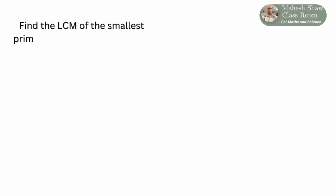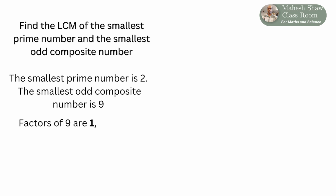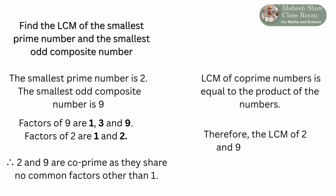Find the LCM of the smallest prime number and the smallest odd composite number. The smallest prime number is 2 and the smallest odd composite number is 9. Factors of 9 are 1, 3 and 9 and factors of 2 are 1 and 2. Therefore, 2 and 9 are coprime as they share no common factors other than 1. We know that LCM of coprime numbers is equal to the product of the numbers. Therefore, the LCM of 2 and 9 is 2 into 9, that is 18.